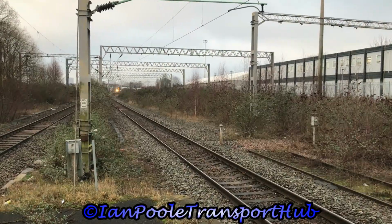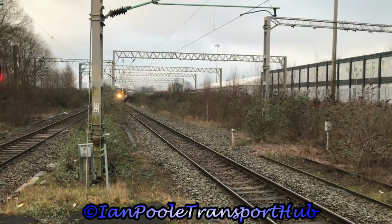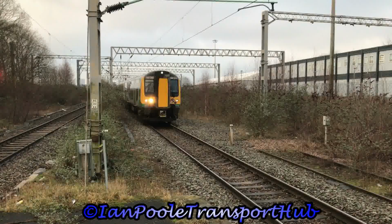Next to pass through Duddeston is 350 250, working 1F48 from Birmingham New Street to Liverpool Lime Street. This was diverted through Duddeston due to overhead line damage and terminated at Liverpool South Parkway due to said line damage.